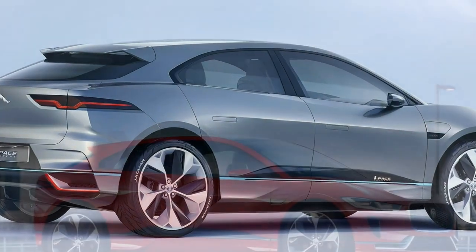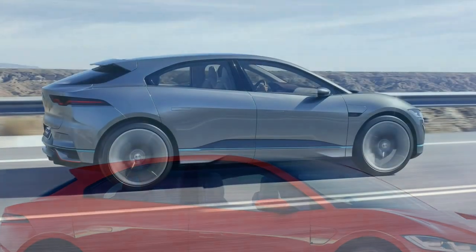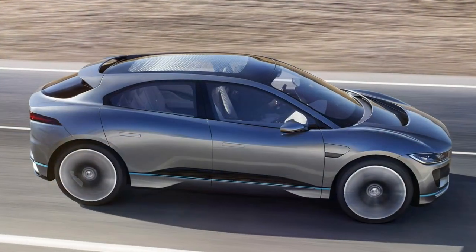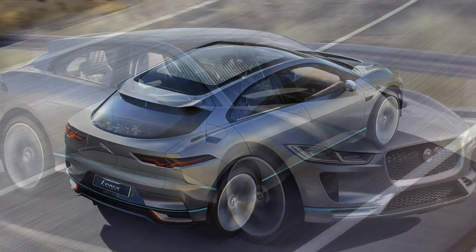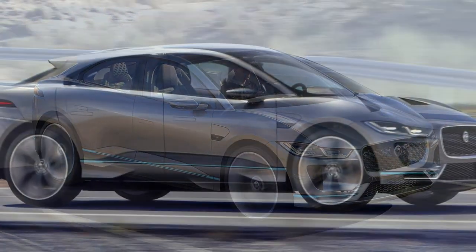Opt for the longer Rifter and things change somewhat. That extra body tacked on the back makes it an extremely long car, over 4.7 meters in length, and it will probably be a bit trickier to maneuver around town and in car parks. You'll want a Rifter with parking sensors at the very least.